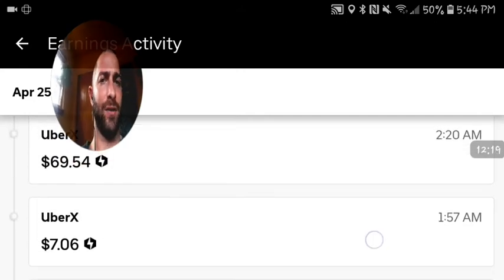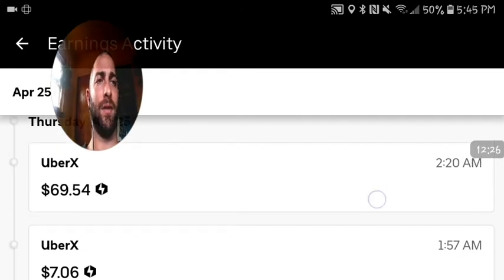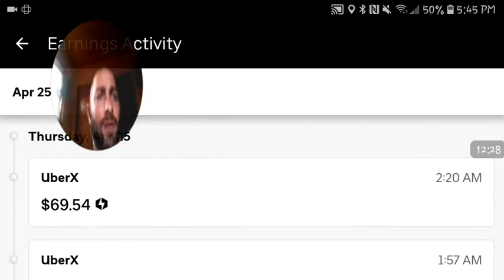I think I added these ones up in the video earlier. But when you're getting these short little trips and you're getting these little surge rides, the multiplier wouldn't pay as much. So now we're gonna talk about this one.